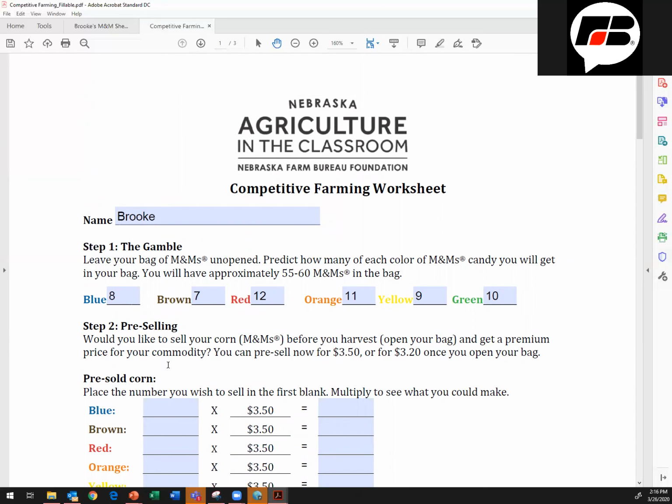Once you are ready for step number 2, the pre-selling, I'm going to ask you if you would like to sell your corn, which are the M&Ms, before you harvest, before you open your bag, and get a premium price for your commodity. A commodity is a crop that we grow, so corn, soybeans, wheat, those are all considered commodities. And we are using corn today to represent our commodity, which are the M&Ms that we're using.